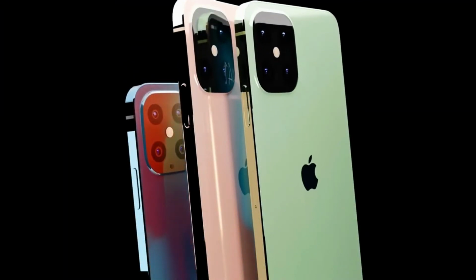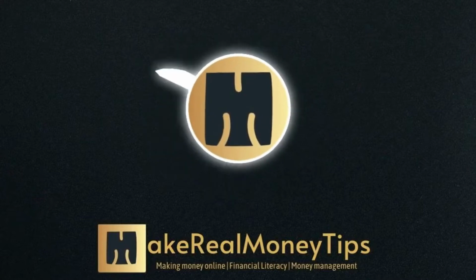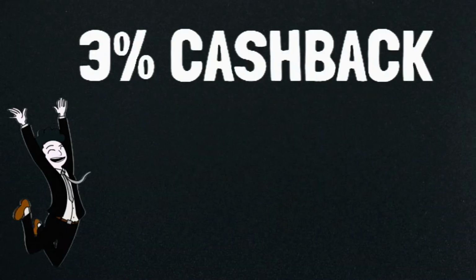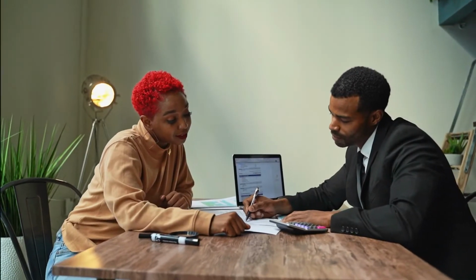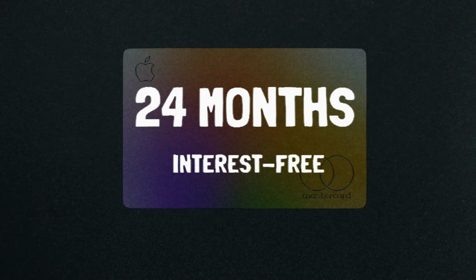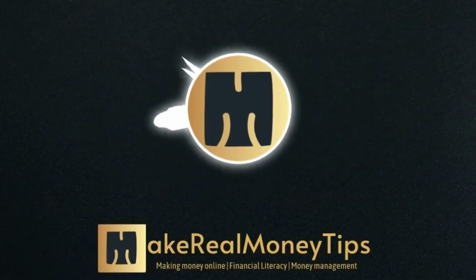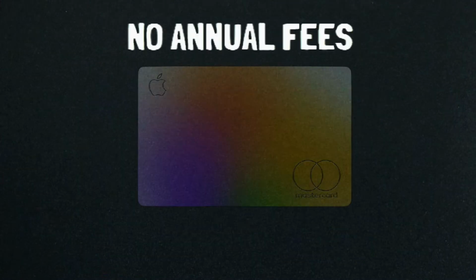Tip 1. Use the Apple Card. The Apple Card is probably the most obvious choice for rewards. You can earn 3% on your purchase, so that's like $33 off your new iPhone. You can also purchase the new iPhone using a monthly installment plan where you can make equal payments over 24 months. There are no interest charges on the monthly installments, and you'll receive 3% cashback on the purchase price of the iPhone 13. The Apple Card offers $0 annual fees.